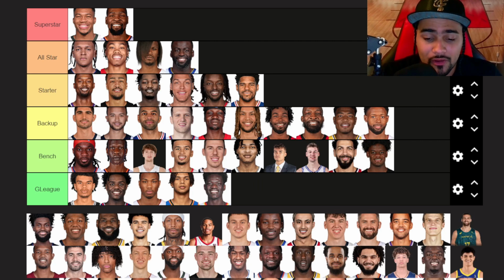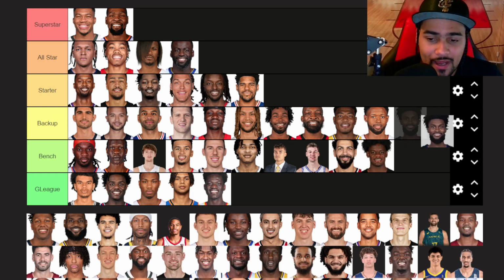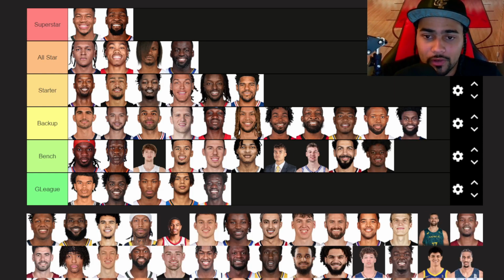Haywood Highsmith going to go back up tier. He's become a really solid and reliable player for the Miami Heat. A really, really good defender that can knock down a shot here or there. Jonathan Isaac also going to go in backup tier. One of the better defenders in the league.